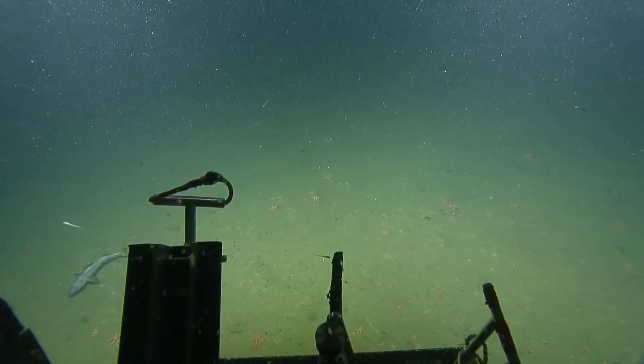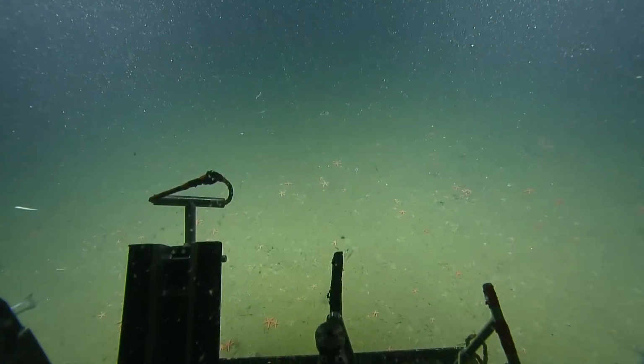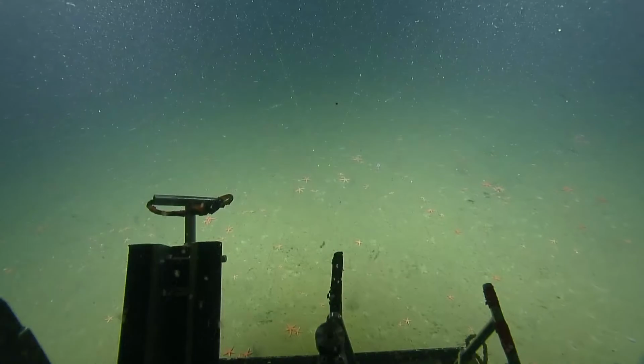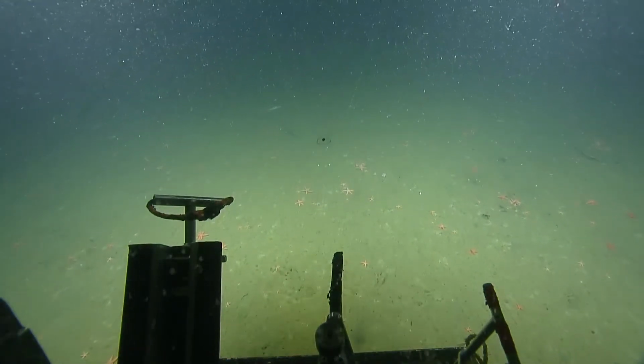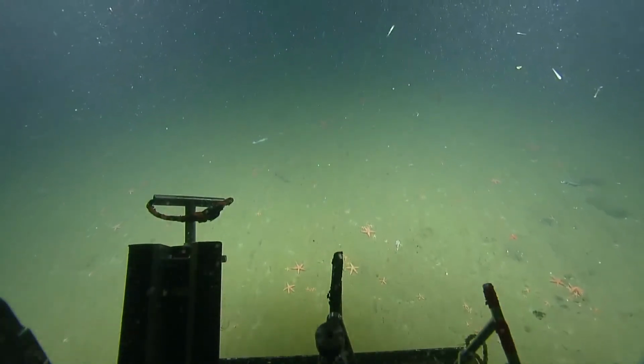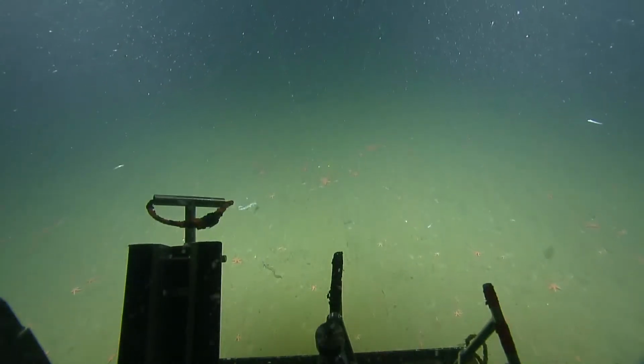Here comes another one of those. It has the same type of fins. It just looks lighter in color, but it could be a sablefish. What's that you have pulled up there? Yeah, this is a sablefish here. Yeah, I think that's what we're seeing. Yeah, I think so too. That definitely looks like one.